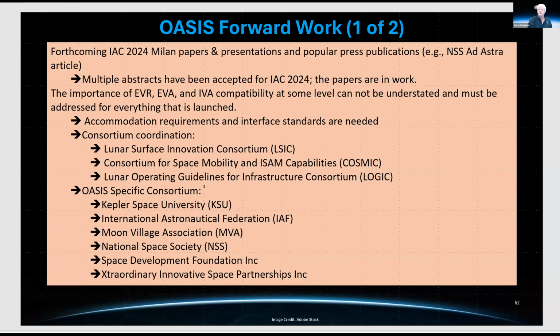From a forward work perspective, we've got a series of papers coming out for IAC 2024 Milan, as well as popular press publications. The importance of EVA, EVR, and IVA compatibility at some level cannot be understated and must be addressed for everything that's launched. The accommodation requirements and interface standards are needed.